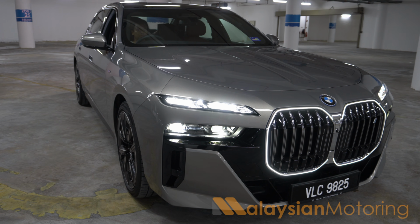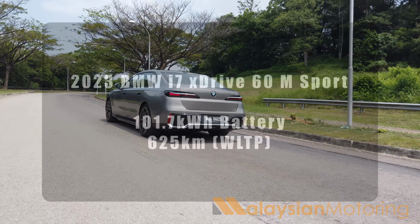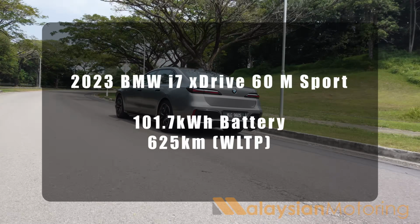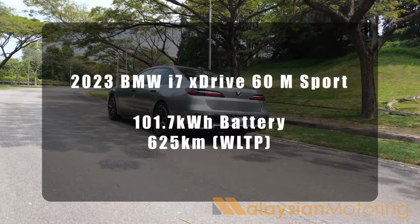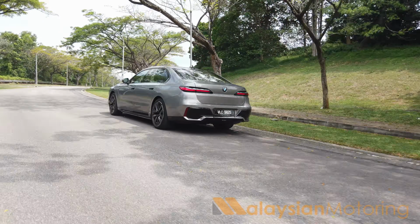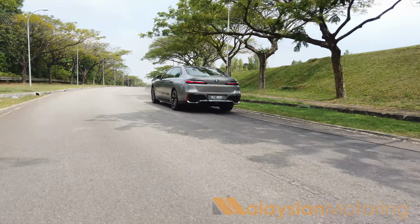So as I mentioned earlier, it charges fast and it provides a good amount of range. This car's full claimed range is about 620 kilometers on a charge. Realistically, you should be able to expect about 550, although if you're driving in town through traffic and stuff like that, 600 is actually achievable.